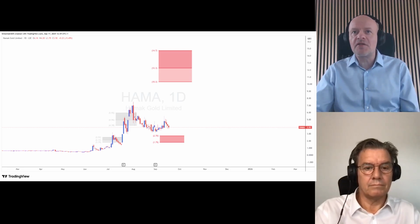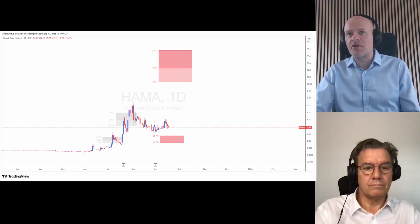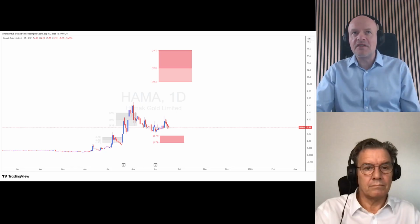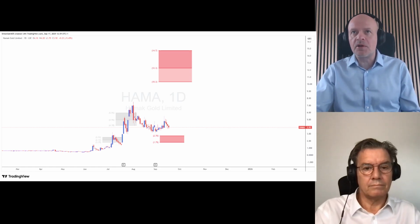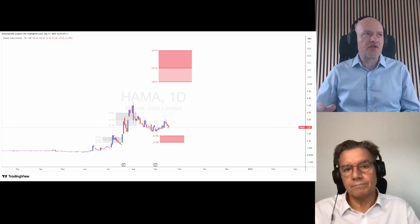But as I said, breaking and holding above 7.05 pence should bring us up to this red box here at 10.3, up to 12.3, and possibly up to 14.7. Because with these, I think it's a gold stock together with a bit of a treasury play. So they've been massively popular. So it could go up to 14.7, possibly higher. Not restricting it to that.